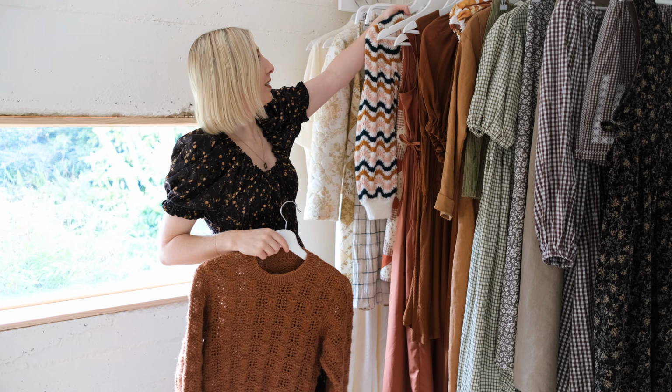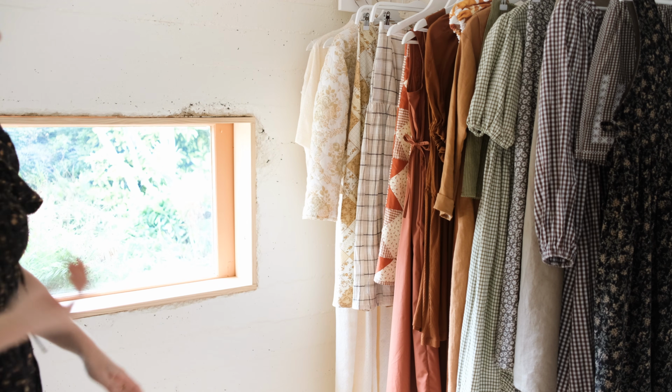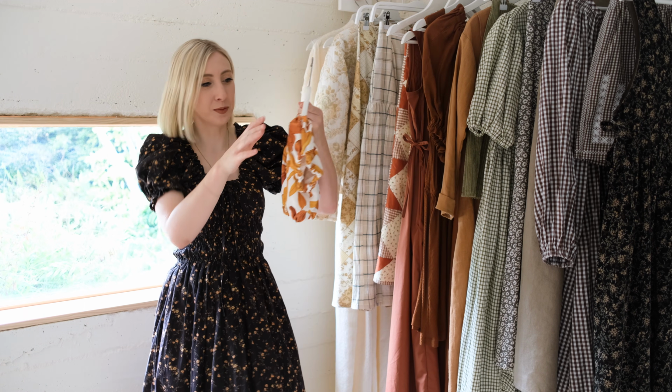I'm actually going to take my knitwear down because I don't want them stretching, and you're not meant to hang up knitwear. Okay, next up I have a super cute, super simple item, and that is this gathered cropped top.